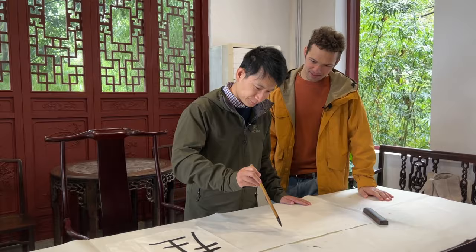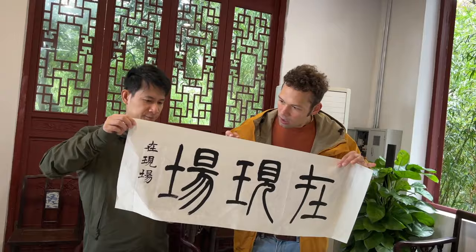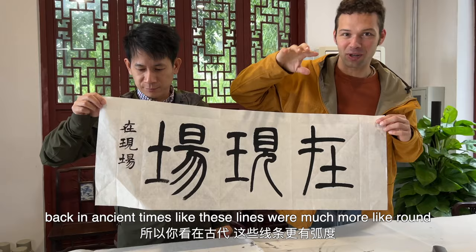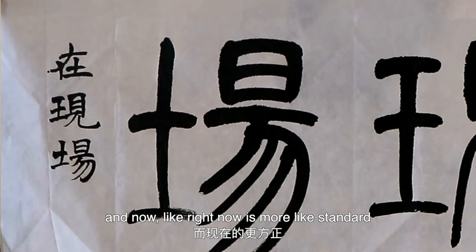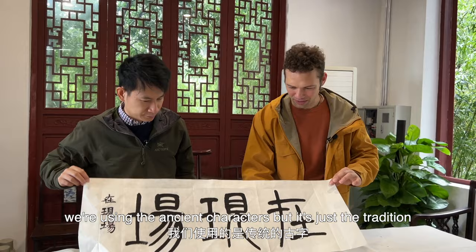So, 在现场, on site. So you see, back in ancient times, these lines were much more round, yeah? And now it's more like standard. We're using the ancient characters, but it's just the tradition.